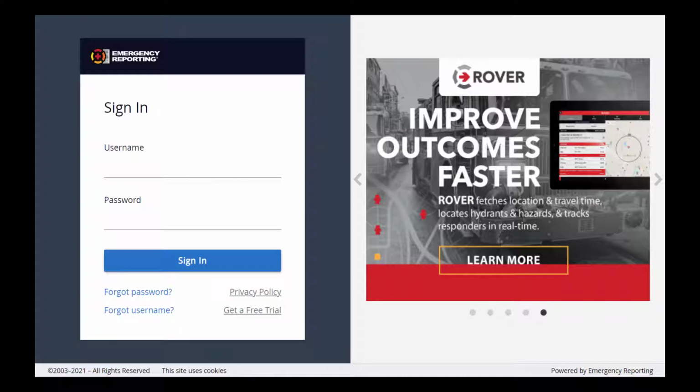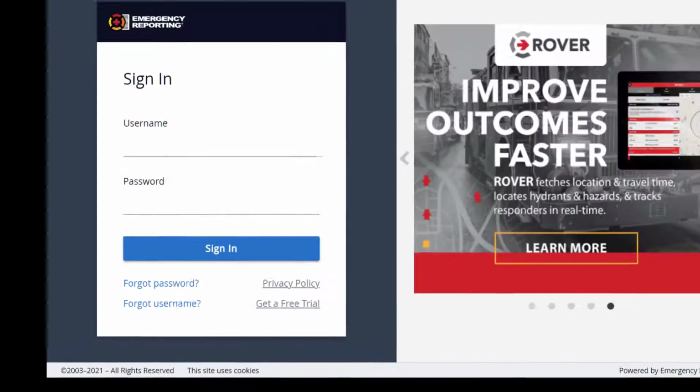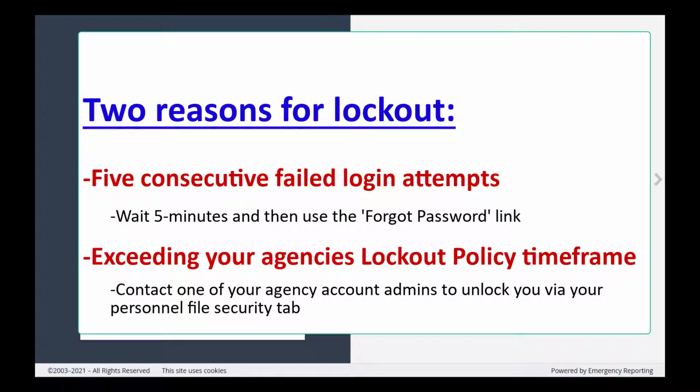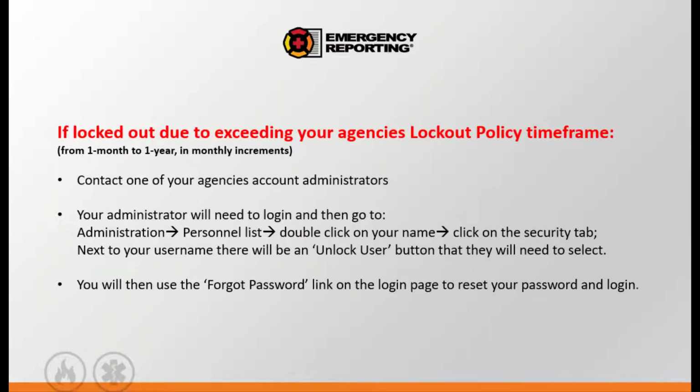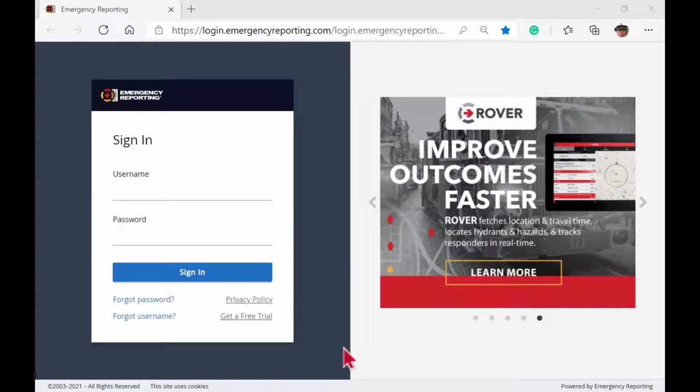The first thing we will discuss is how to use the password reset if you should ever forget your password or need to reset it because you got locked out of the account. Please note, if you are locked out due to 5 consecutive failed login attempts, you will simply need to wait 5 minutes before attempting again, and at this point, you should use the Forgot Password link. However, if you are locked out because you have not logged in within your agency's lockout policy timeframe, you will need to first contact one of your account administrators to have them unlock your identity via the Security tab of your personnel file.